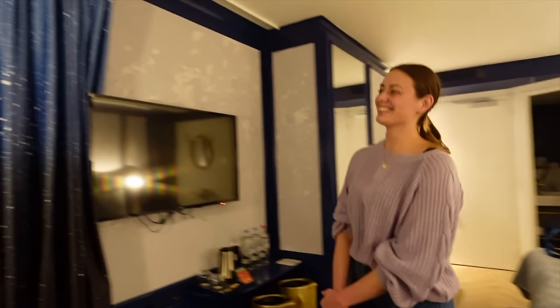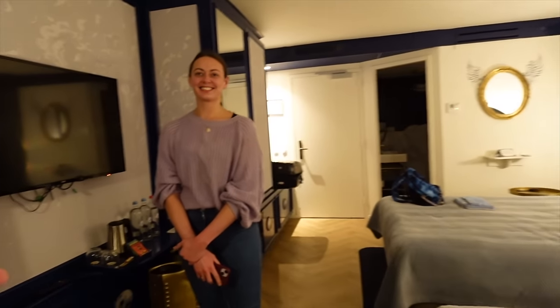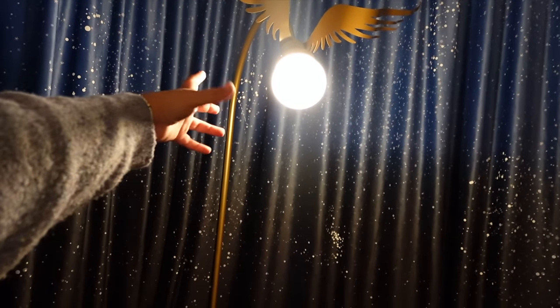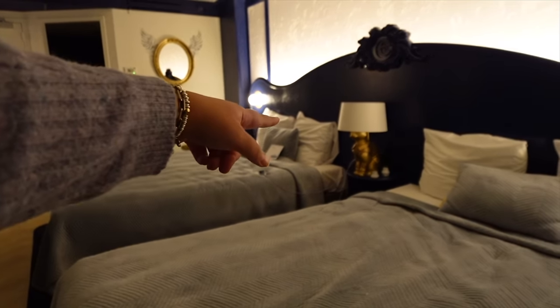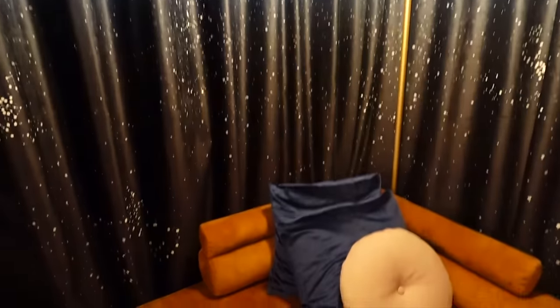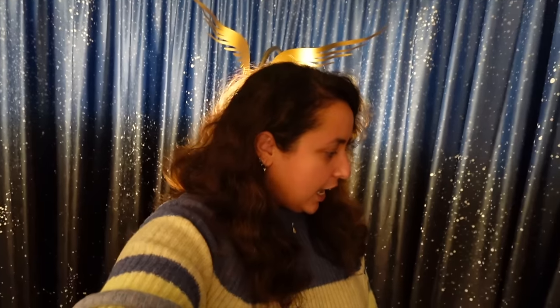Amanda and I call it the golden snitch, and we only just realized how to turn it on, didn't we, just before the vlog, because there's no switch on the actual lamp as far as we can tell. The switch for it is actually in the middle of the bed, which we'll get to in a bit, but this is really cool. Big fan of that. Oh my god, it looks like I've got wings on my hair at the moment. This is a fun look.